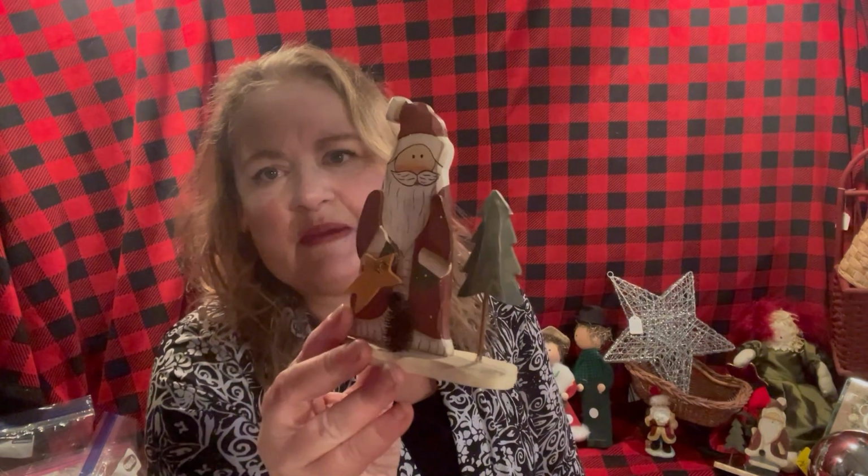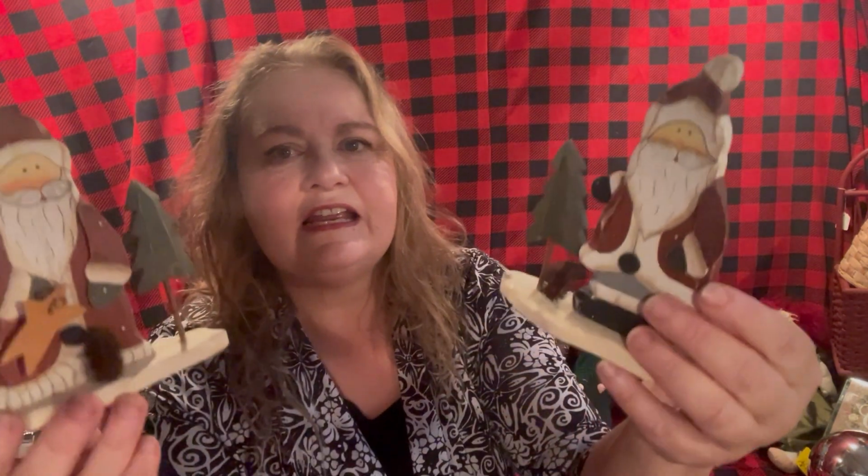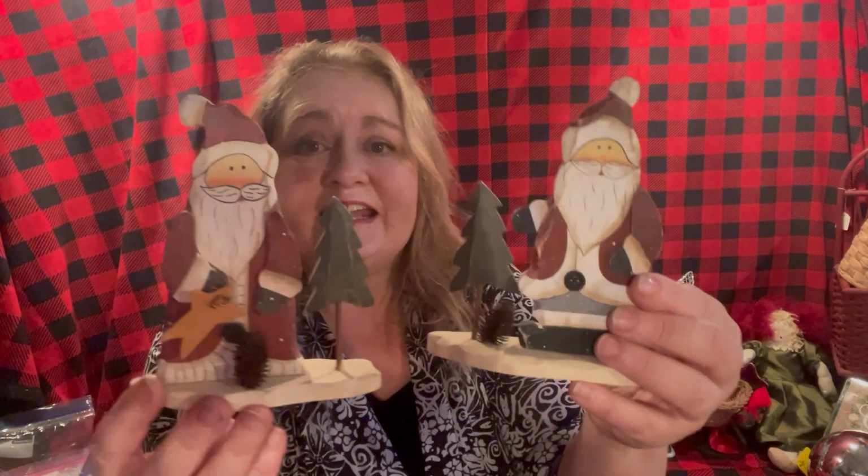Now, these aren't like any high-end expensive things, but they're so adorable. They were 25 cents each. They're almost the same. This one has a cute little star. This one is next to a tree. So it could be really cute for someone that likes to decorate with a more rustic Santa look. And so I couldn't leave these guys behind.